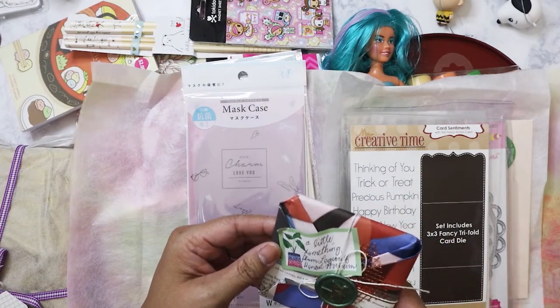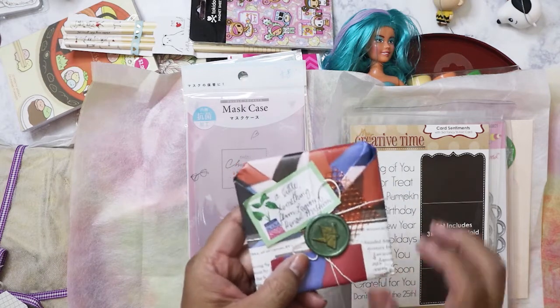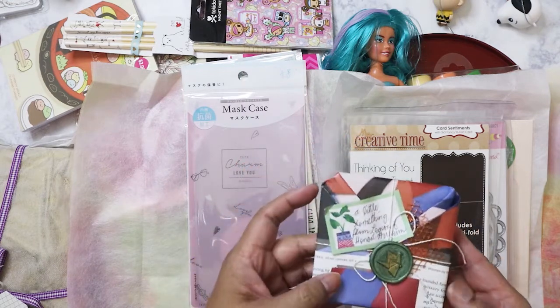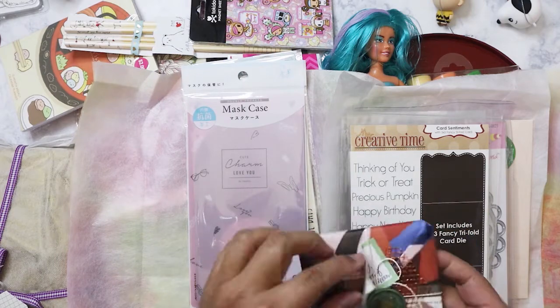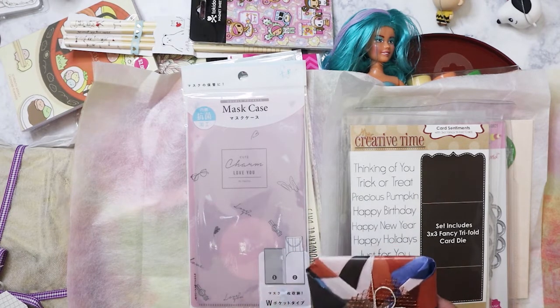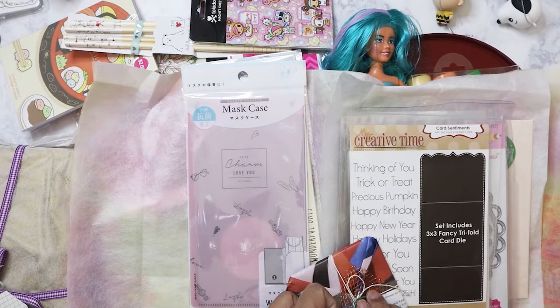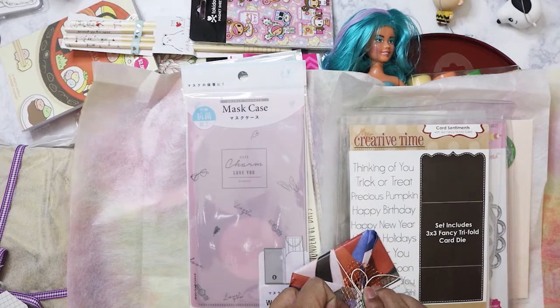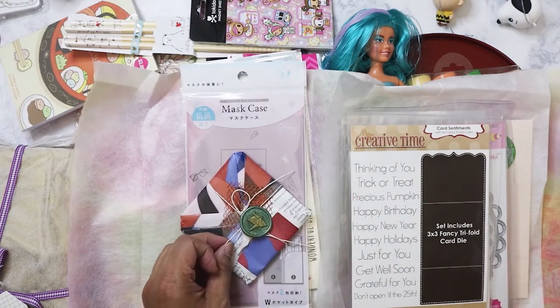A little something from Legion of Honor Museum. And I love her little wax seal there. It's like I don't wanna open it because the packaging is too cute. So, let me try. That's the thing. You don't want to ruin the way that the wax seal was put on there. Actually, let me just cut this. Might be better.